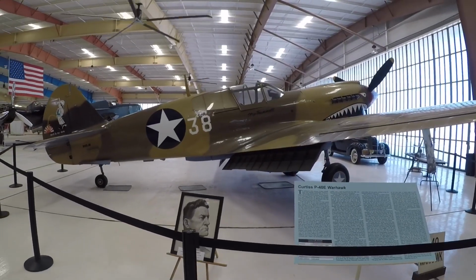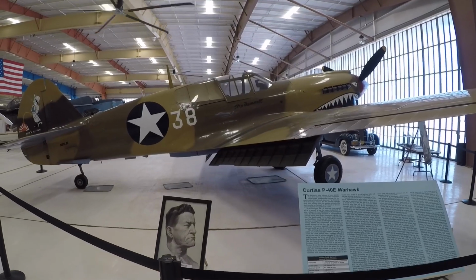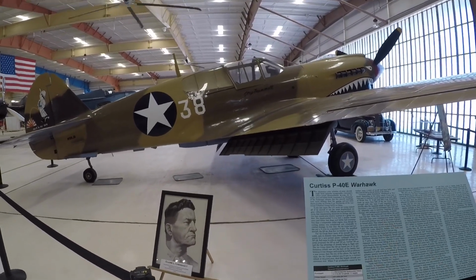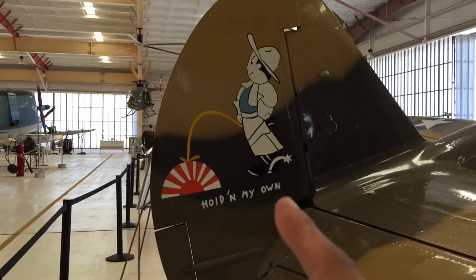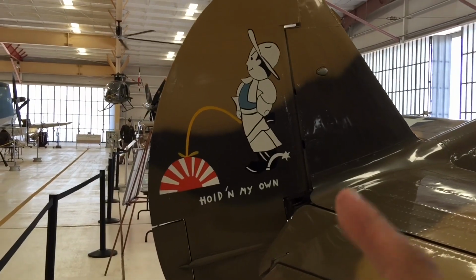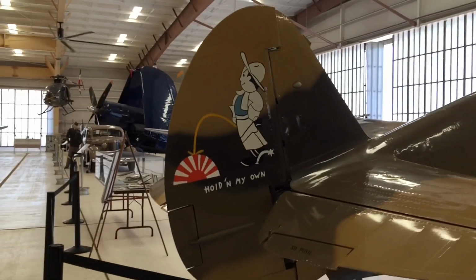Whoa, check out this airplane right here, called the Curtiss P-40U Warhawk. Now how do I know that? Because it says right there. You know, times were a lot different back then, and I don't think you can get away with doing something like that nowadays, especially even in the military.